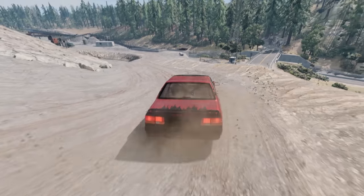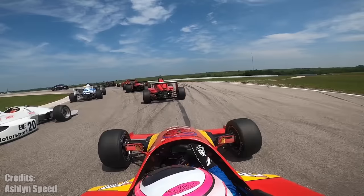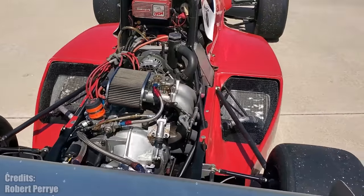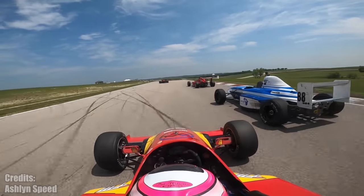You know what is one of the more stupid dream cars of mine? Pretty much any small single-seater formula car. Just like this Formula Mazda equipped with a 180 horsepower carbureted Mazda 13B rotary engine. The racing is also pretty close, and it's relatively cheap.